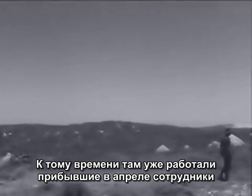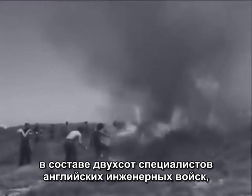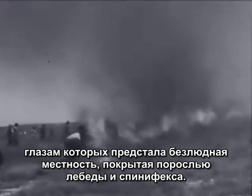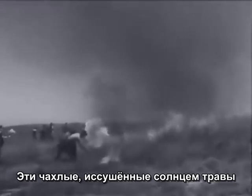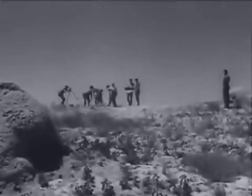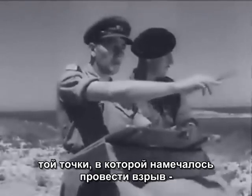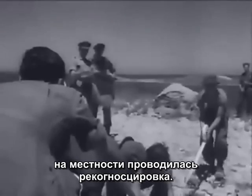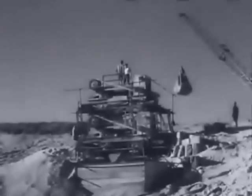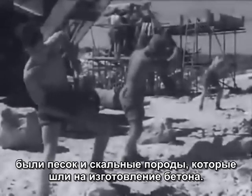At Montebello, the advance party is already at work. 200 Royal Engineers had arrived in April to find an empty wilderness of saltbush and spinifex. Parched and stunted, it readily burned to make way for installations and equipment. And every installation, every instrument, has to be placed by survey in relation to ground zero, the planned point of the explosion. Control points and test buildings rise from the wasteland, but the only local materials are sand and rock for making concrete.